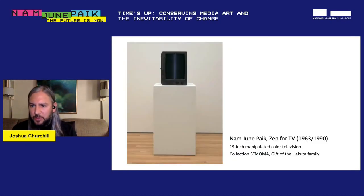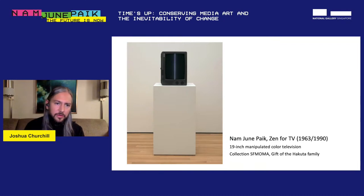Another modified CRT work by Nam June Paik in SF MoMA's collection is Zen for TV. In this work, Paik disabled the deflection of the vertical axis, causing the entire signal to collapse into a single line before he moves the monitor onto its side. When closely examining these works and their functionality, it becomes clear how connected they are to their technology and that they cannot simply be migrated to a flat screen or digital video.